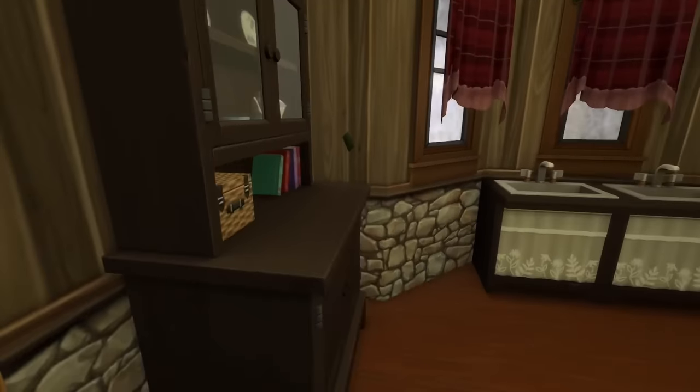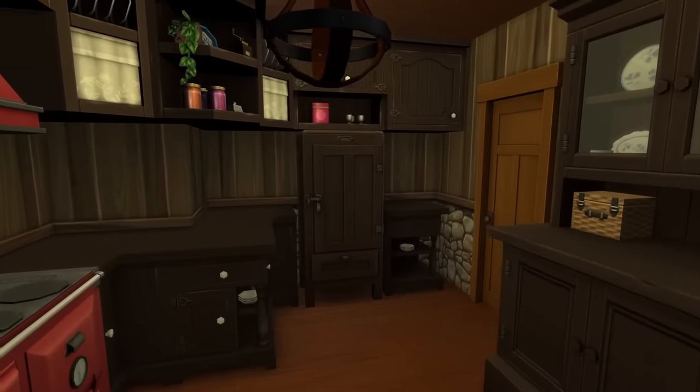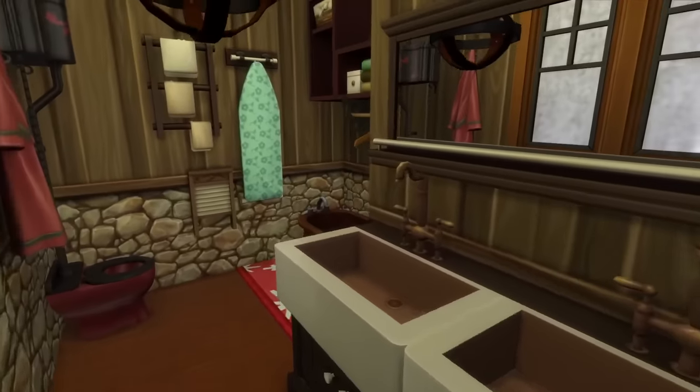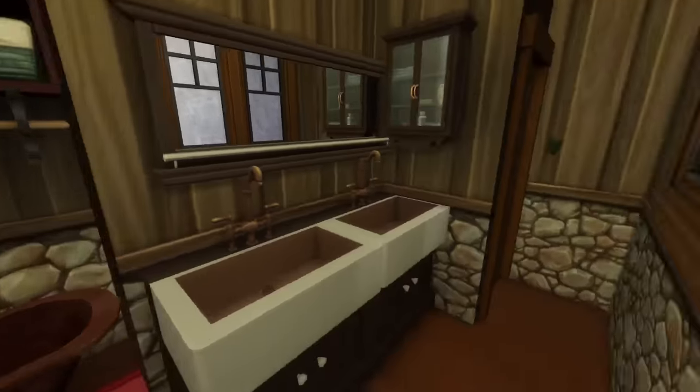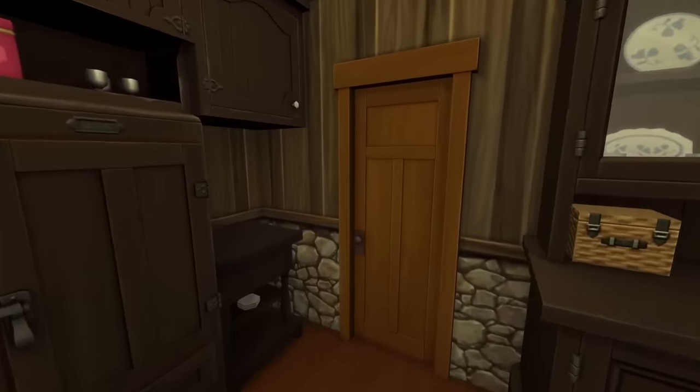We have a kitchen in here. Okay, interesting floor plan for the kitchen. We've got double sinks. Very cool. It's a little tight. It's a bit of an interesting floor plan, but I don't hate it. And then we have a bathroom back here. Okay, this is kind of cozy, actually. I don't hate this bathroom at all. Definitely better than any of the bathrooms that I make. I'll tell you that right now.